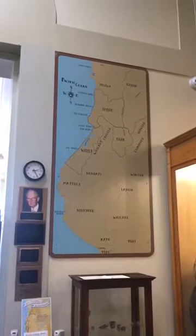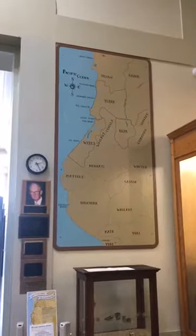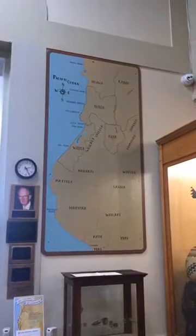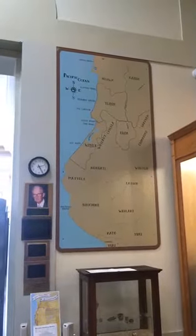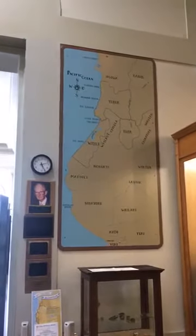So this is kind of a great little map. It's really important to know whose traditional land you're standing on. If you want more information on that, the HSU Native American Studies program does a really great job of providing all kinds of resources to learn more about that.